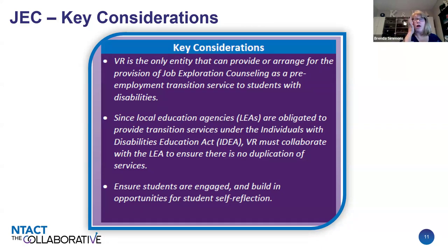Just listening to everybody talking, it sounds like the teachers may already have given the students some really great interest inventories and some really great exploration opportunities, some conversations, these co-ops. What are you all doing in these co-ops, and what kinds of things are the students already learning that VR does not need to duplicate or repeat? They can just build on what you've already learned about that student. So this has been really valuable information.